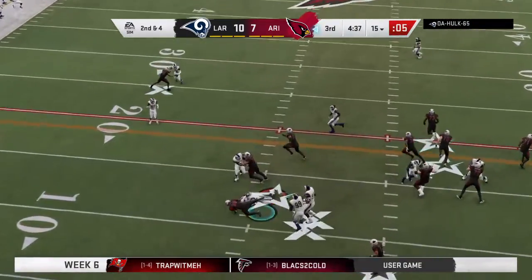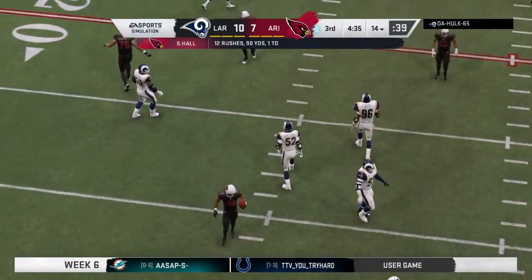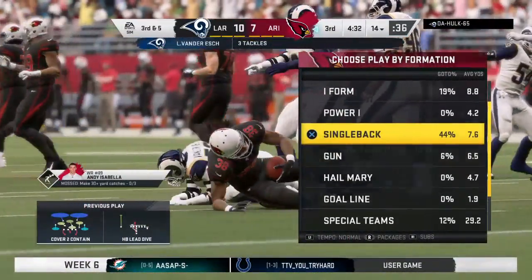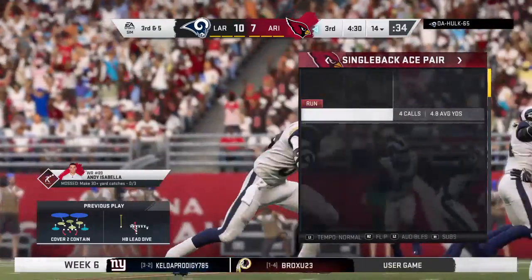They'll keep it on the ground. Hall. And he's going to lose yardage here back to the 14-yard line. Officially, it will go as a 1-yard loss, and that's going to lead to a third down.